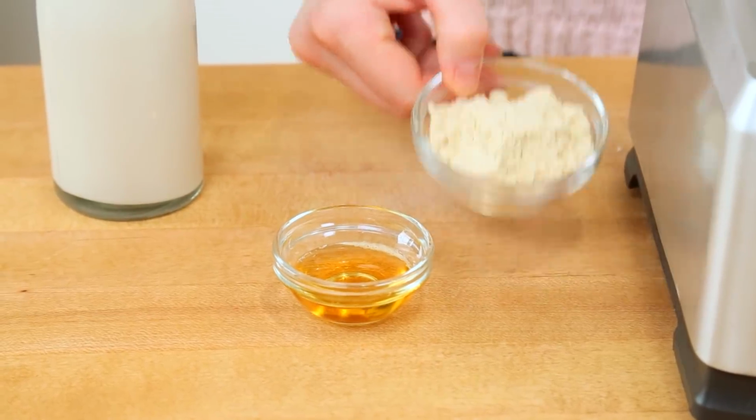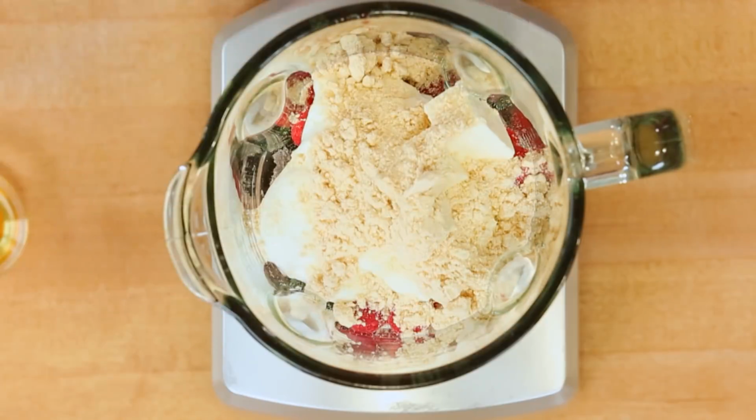To amp up the cake factor, we are going to be using some vanilla flavored protein powder. You could also consider using chocolate protein powder and making a chocolate raspberry cheesecake smoothie, which would not be bad. In fact, I wish I had thought of it sooner. We'll keep that one on the list for later.